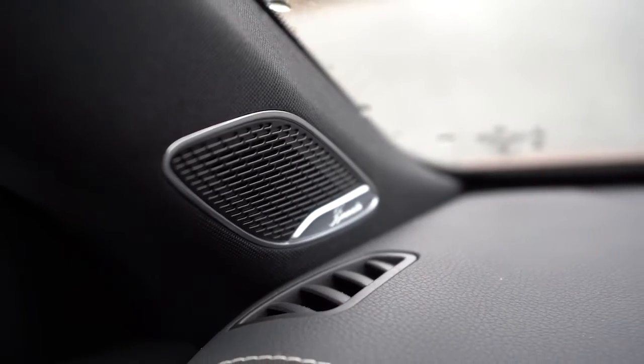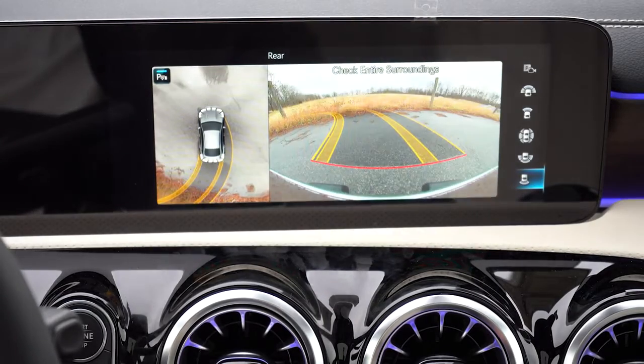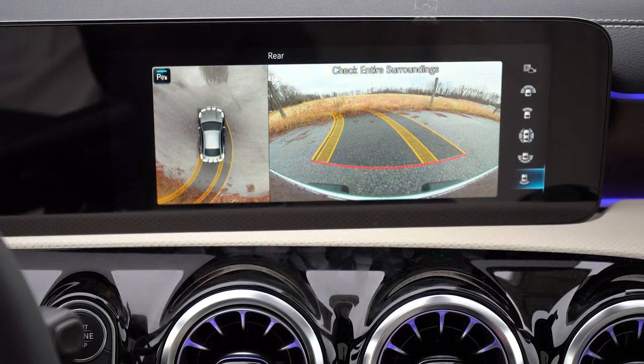But last thing I wanted to mention to you guys on the infotainment screen at least is when you do put this thing in reverse, you will find an extremely high definition rear view camera coming standard. Also, there is a parking assistance package that goes for $1,090. That's going to give you that surround view monitor that you're looking at on the left side of the screen there, which is always going to lead us into safety.